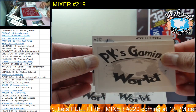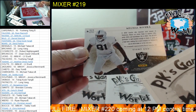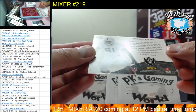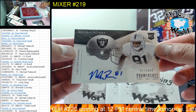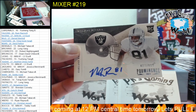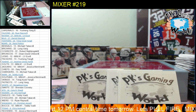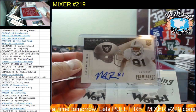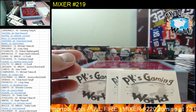And our hit number 212, Michael Rivera, tight end for the Raiders. Pretty neat. 477 of 999. Raiders goes to Eric. Here you go, Eric. Nice hit. Pretty neat. There you go, Michael Rivera for the Raiders. Rookie autograph. Nice hit for the Raiders.